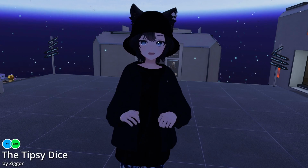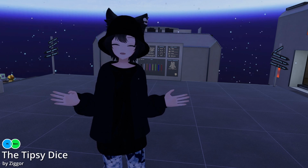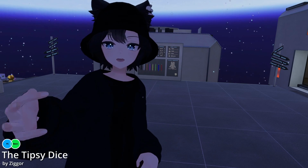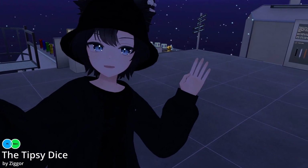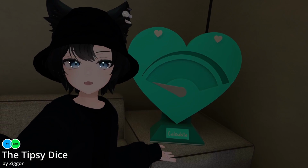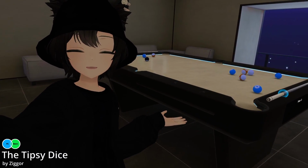The next world is called the Tipsy Dice by Ziggor. It's a game world where you can play a lot of different games to hang out on a Friday night and play some games with your homies. So we're on a cube right now. There's a couple of other cubes and they all have different games. For example, shot roulette, a horse racing game, carrot in the box, a love compatibility test, spin the bottle. Of course we have pool.